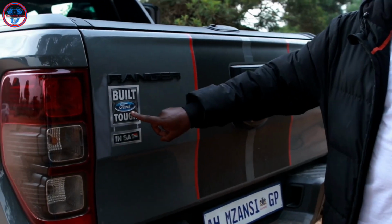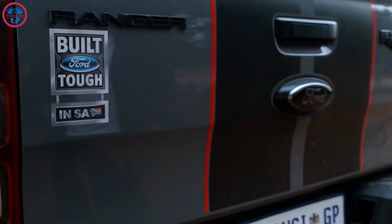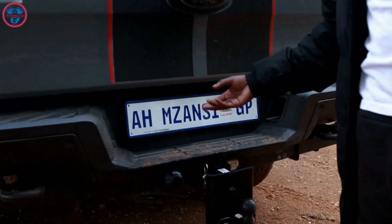As you know, the Ranger and the new Ranger is proudly built in South Africa. And we are proud of that. As I said, Mzansi, we do great things in Mzansi, guys.